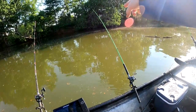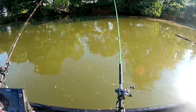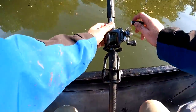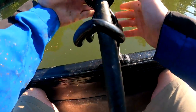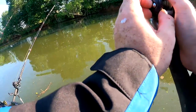Right here? He still on it? Oh, he put it down. No? He's got it. He's just swimming with it. Yeah? Oh, is he on it still? Yeah, he's got it. He's just swimming with it. We're gonna reel down on it. Got him. Oh, he took us in that tree. He took us in that tree, guys. I can feel him down there.